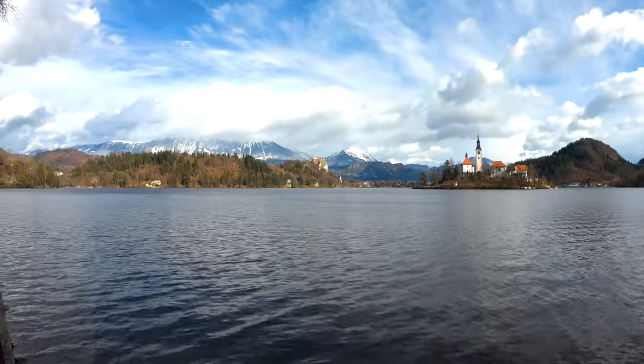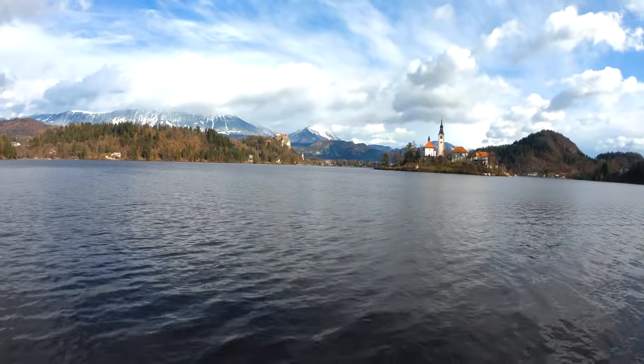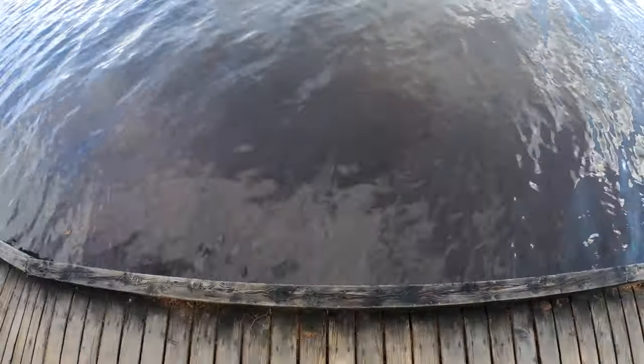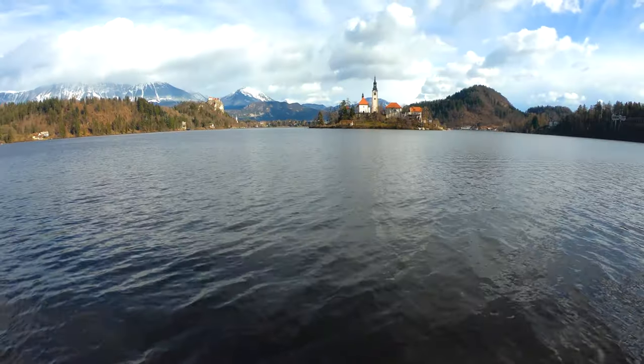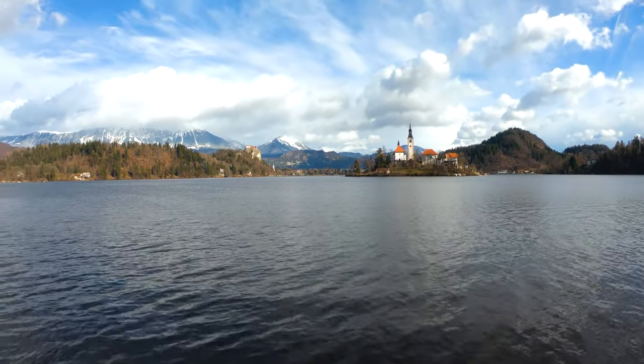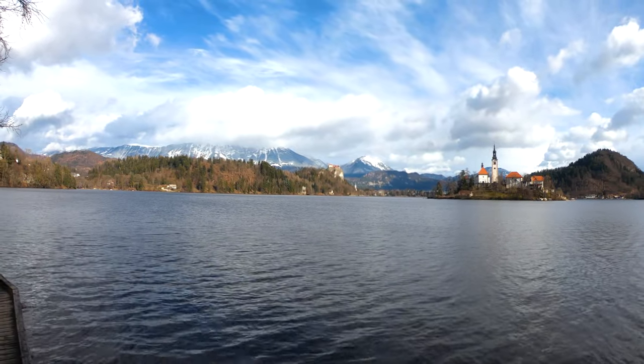This is personally the most beautiful spot for me. As you can see, you're the closest to the lake and the view is really magnificent, especially in winter.